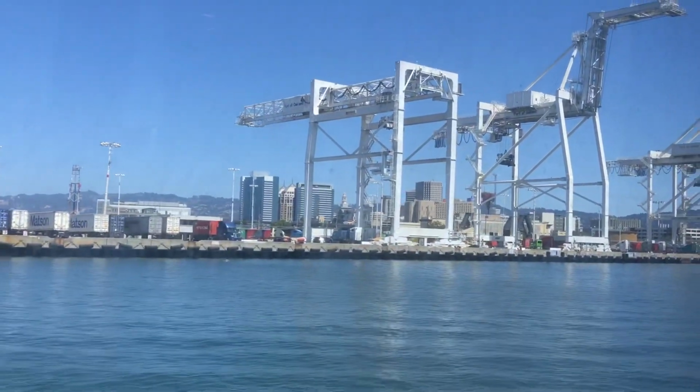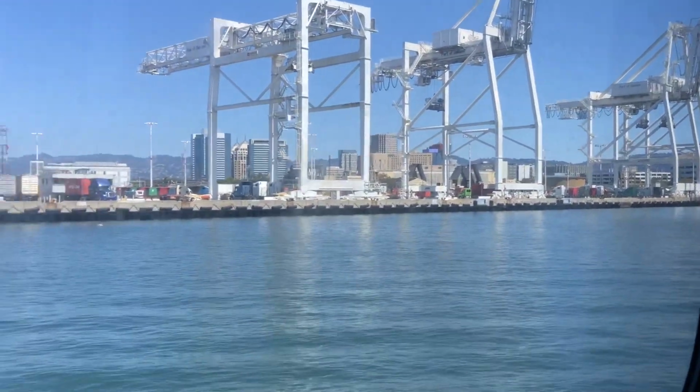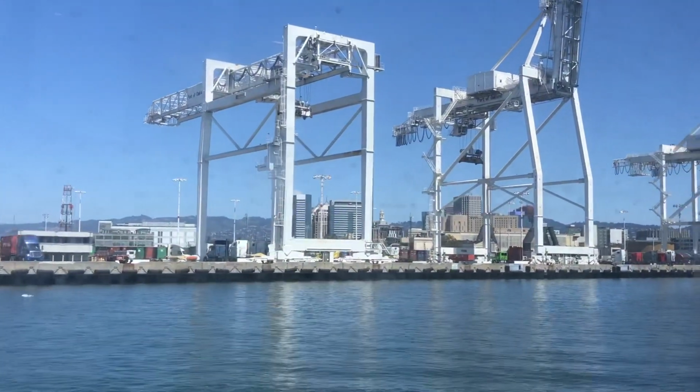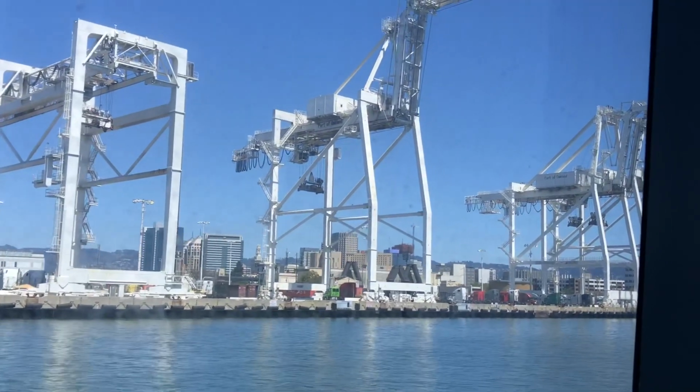First destination is Oakland because we have to pick up a few passengers. We're going to Oakland because we have to pick up more passengers. Enjoy your day. We appreciate your patronage. Hope to see you again soon on San Francisco Bay Ferry.